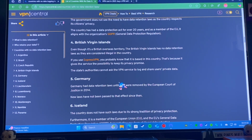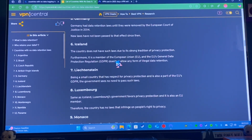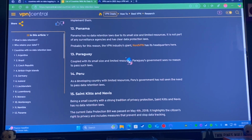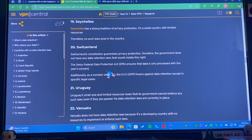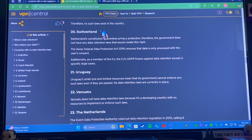Let's see, Germany used to, but they don't at the moment. The British Virgin Islands, Iceland, Liechtenstein, Luxembourg, Monaco, Montenegro, Namibia, Panama, Paraguay, Peru, St. Kitts and Nevis, St. Lucia, St. Vincent and the Grenadines, San Marino, Seychelles. Well, the list goes on and on. I tend to connect with a double VPN to Switzerland.